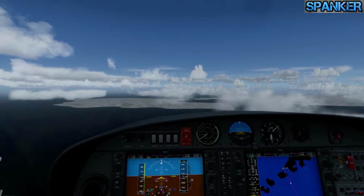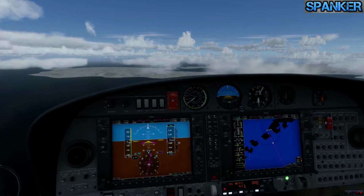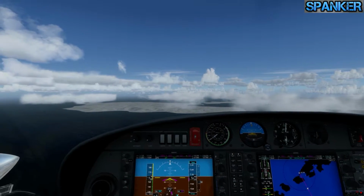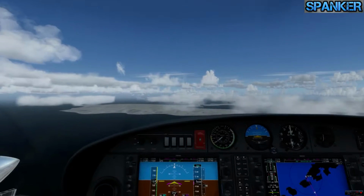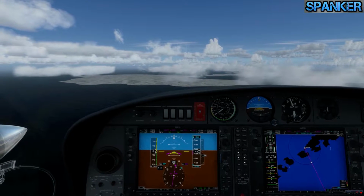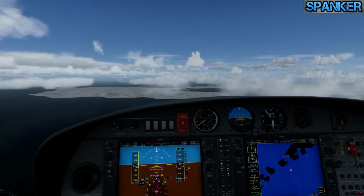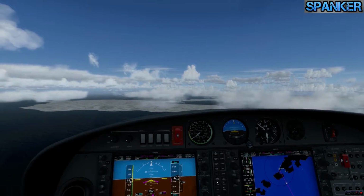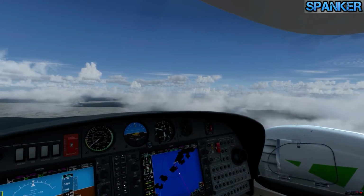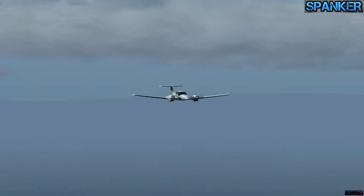So coming through 5,000 feet now, I'm just going to make sure everything's okay. Weather hasn't really changed much, wind's gone up a little bit. Dropping down now through 5,000 feet, wind's starting to come down, which is good. A bit more cloud, lower level here, so a quick look outside while we're here.